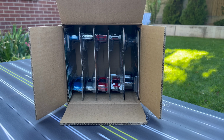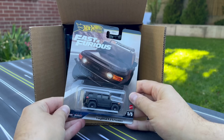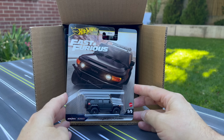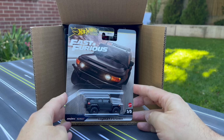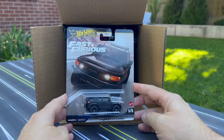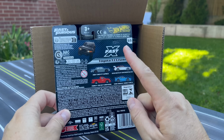Let's just get right to it. I guess we can start over here. Let's go with new casting. So we've shown this in the sneak peeks. So this won't be brand new to all of you who've been watching the Lamley channel, but here it is packaged, the Toyota FJ Cruiser. This is where I get to learn where these came from. This is from Fast X.